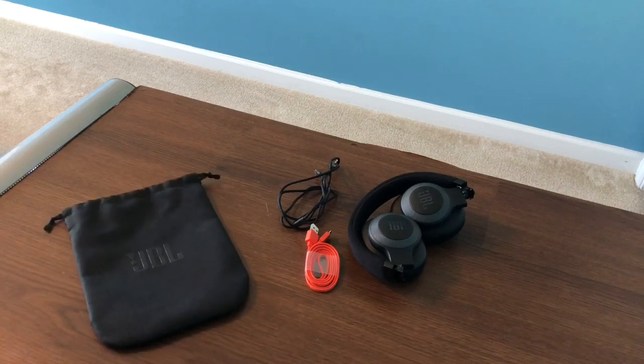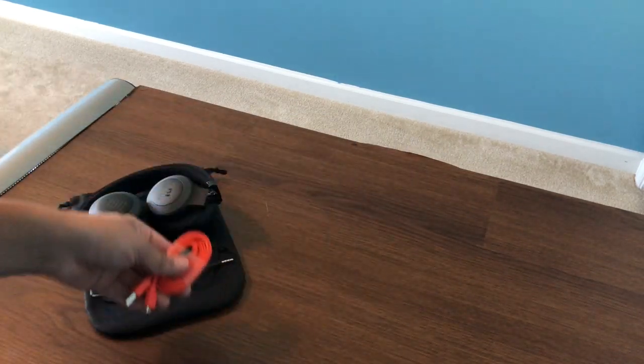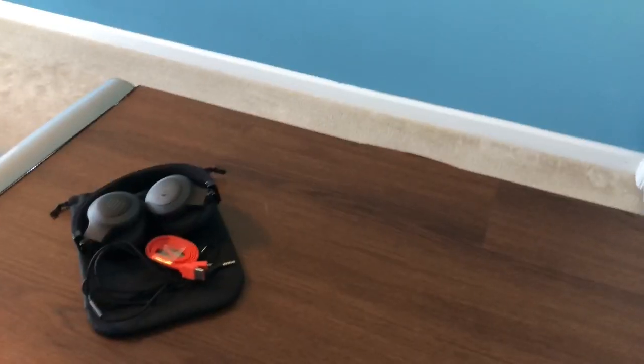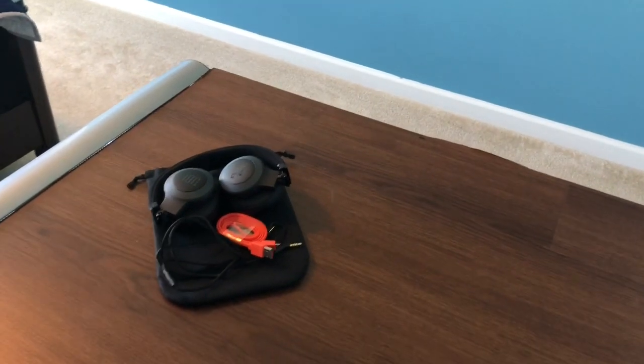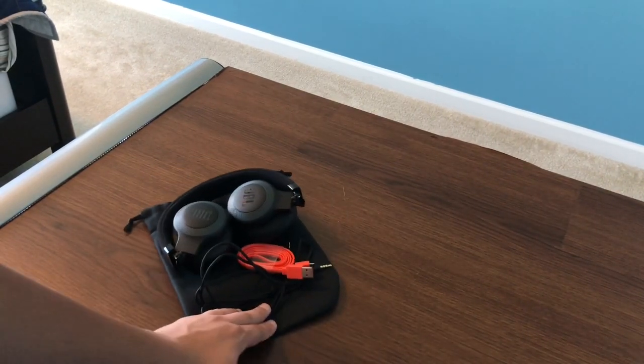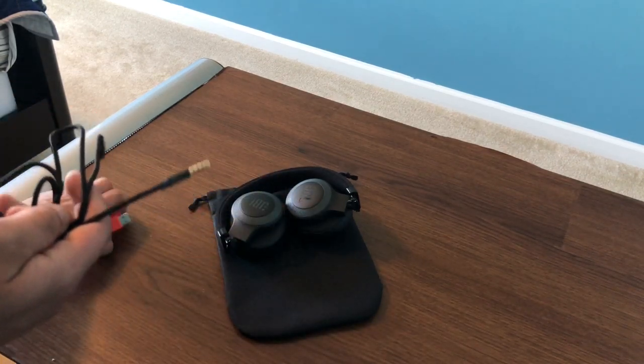Because right now, by looking at it, it looks like a pretty good package. Not saying that it isn't, but you have to go more in depth to look at what really matters when you're buying a pair of $200 ANC headphones. And right here is pretty good. So let's start out with the basics.